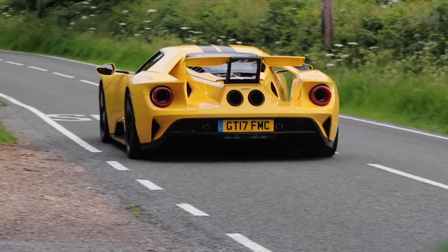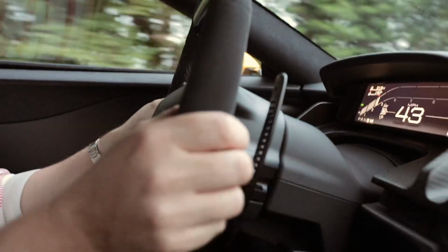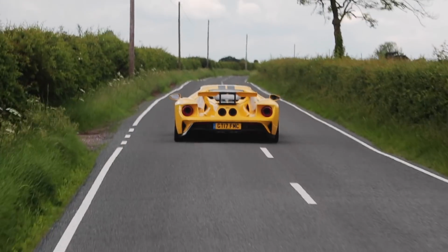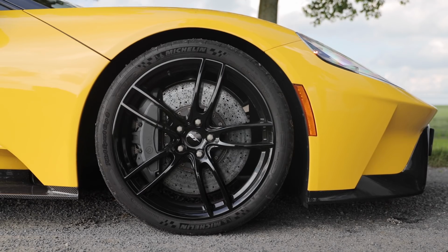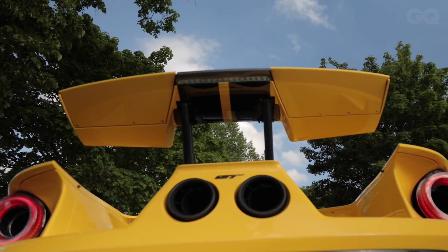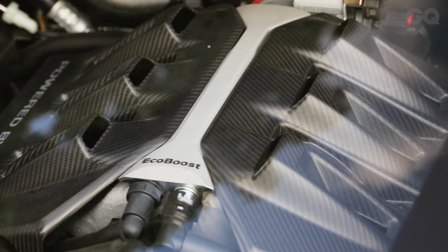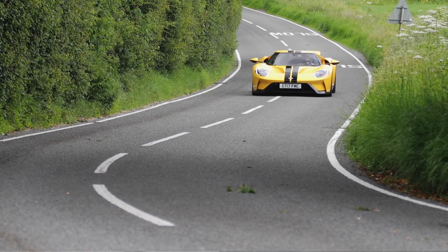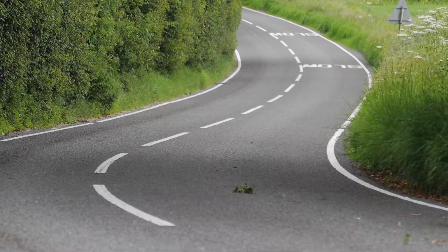There are 5 different settings for the chassis: wet, normal, sport, track, and VMAX. Those last two are possibly too extreme for the road, certainly VMAX is, but track drops the suspension dramatically from 120mm to 70 and raises that rear wing, which gives you a load more downforce. This car can do 0 to 62 miles an hour in less than 3 seconds. That's a very elite club, and a top speed of 216 miles an hour. You're not going to argue with that, are you?